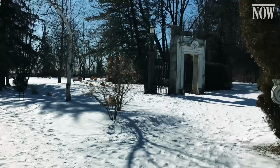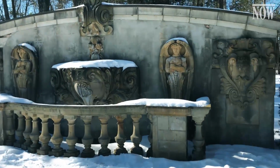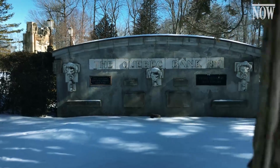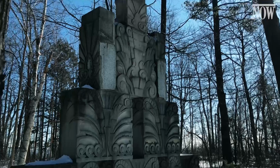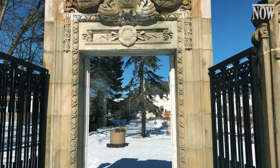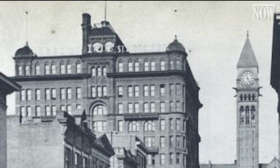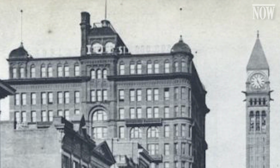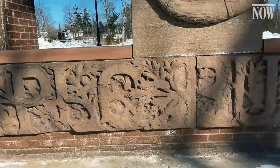Scores of elaborate stone facades, once freestanding symbols of wealth and power, now lay decaying and humbled along Guildwood Park's path. Even Toronto's Great Temple Building, the city's first skyscraper and at one point the tallest building in the British Empire, now rests here, far from the splendor and prestige of its past.